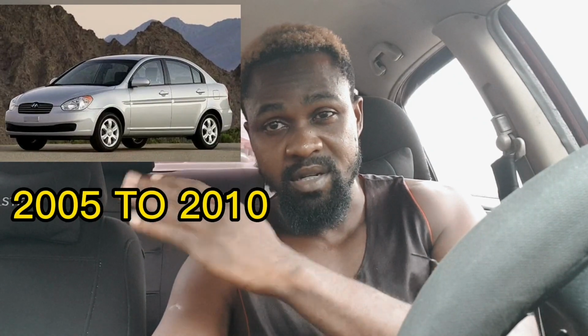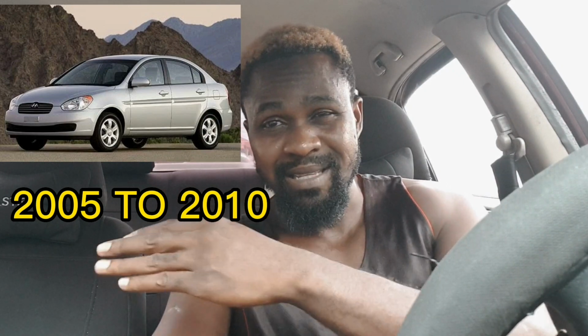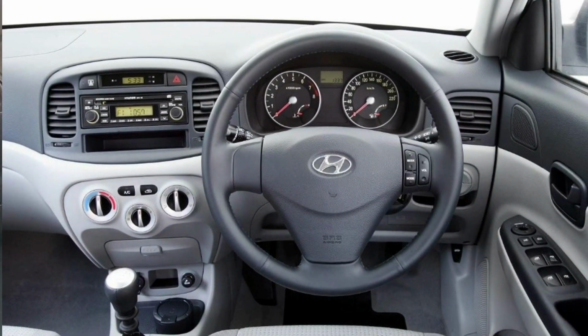So the very first car on my list when it comes to low budget cars that I can get for 1 million and below is the Hyundai Accent. This body type right here, I think, is from 2003 to 2007 or so. And one thing you should know about this car is that most of it comes in manual drive. I would not recommend anybody to get these cars in automatic drive.